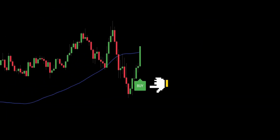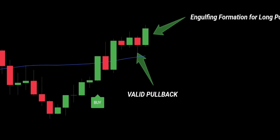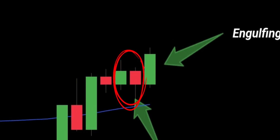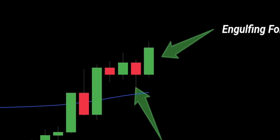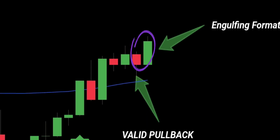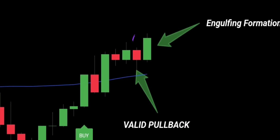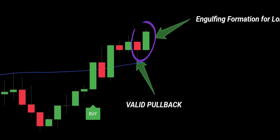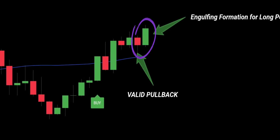Now we have seen a buying signal. This time, the valid retracement movement occurred with a single red candlestick, because it engulfed the entire body of the previous green candlestick. And later, the large-bodied green candlestick engulfed the red candlestick. That formed the engulfing candlestick pattern. Now, a trade can be opened with the closing of the last green bar.